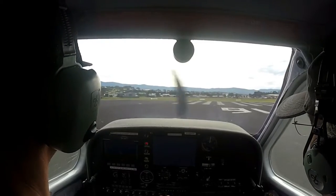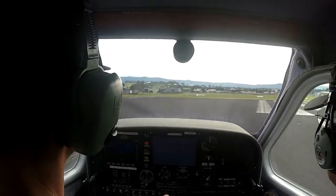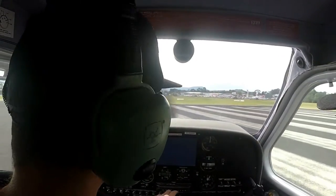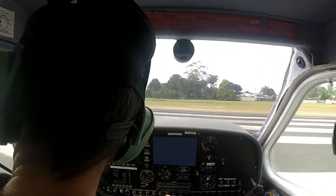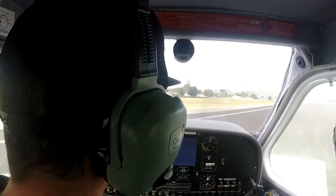That's the helicopter, and he's on 26, so we can backtrack. We're still clear. And you can advise him. Wollongong traffic, Jabiru 5477's backtracking runway 16, Wollongong.